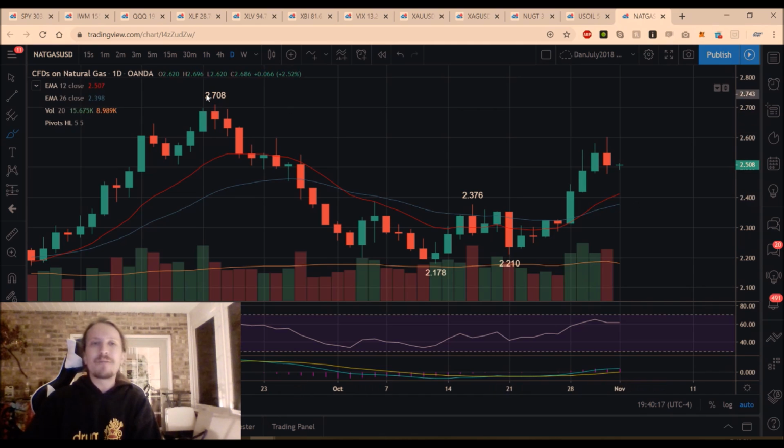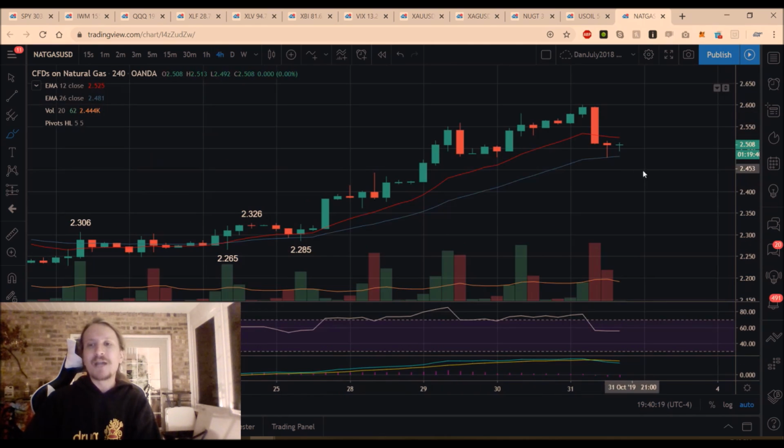All depends where we stand pre-market because a lot is going to change on this natural gas chart by 10 hours from now, 6 a.m. So we'll see where we stand and whether that trade is on the table tomorrow.